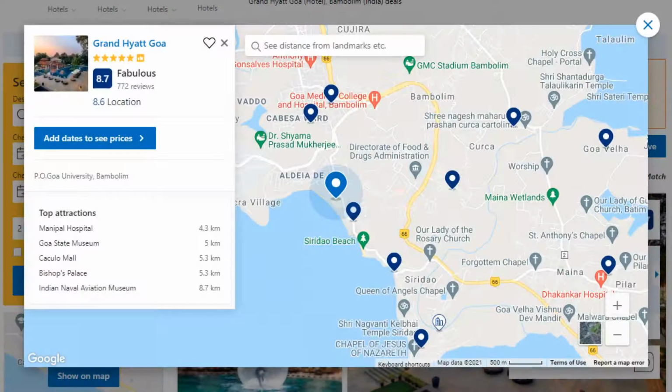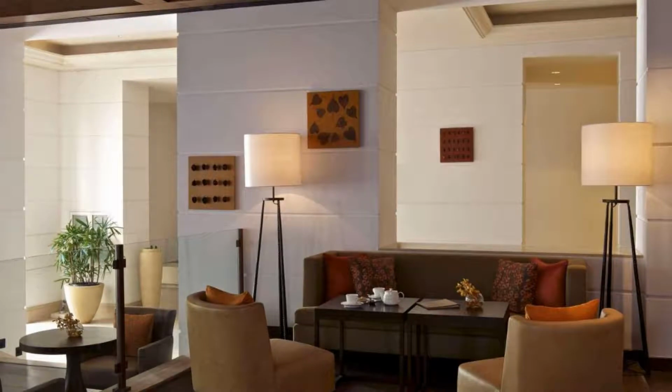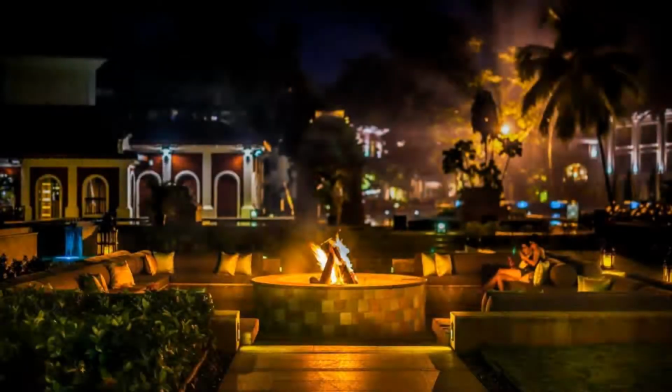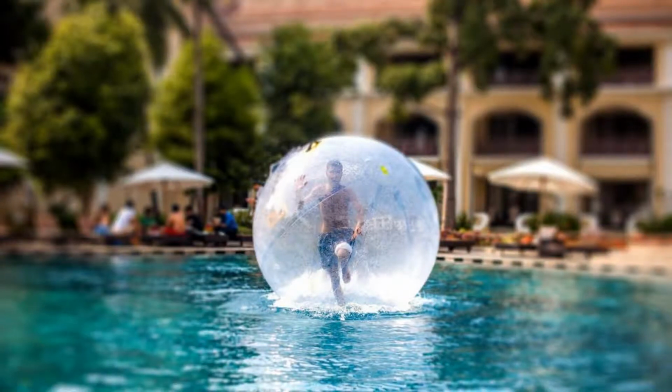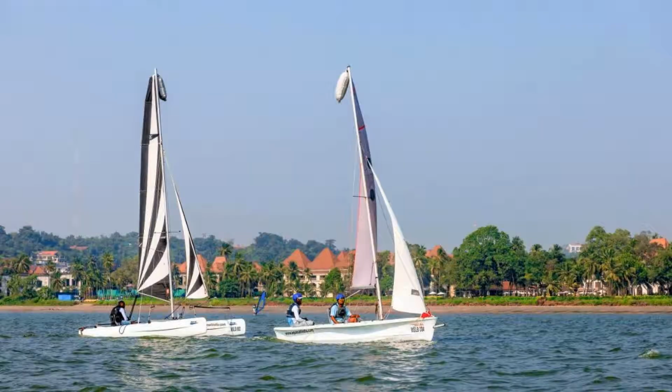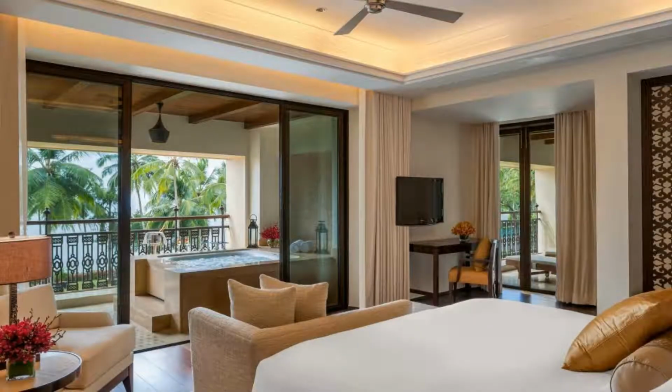Number 3. This is a 5-star hotel. The location of this hotel is first class and guests love walking around the neighborhood. Check-in time is 3 p.m. and check-out time is 12 p.m. Guests are required to show a photo ID and credit card at check-in. Pets are not allowed in this hotel.